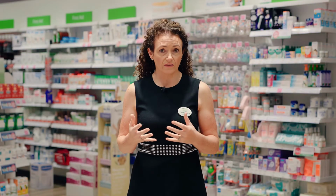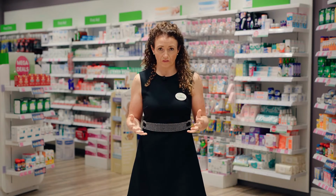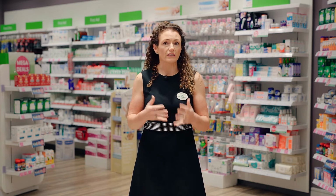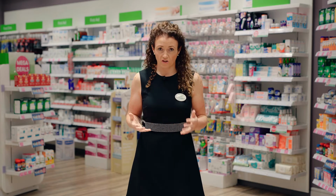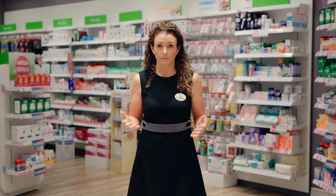So one of the less talked about symptoms of menopause is vaginal dryness and atrophy. And this can cause a range of symptoms from lack of sex drive, pain during sex, urinary frequency, repeated urinary tract infections, and really is something that we should be getting on top of and treating. And in Lloyds Pharmacy, we have a whole range of products to help you with these symptoms.